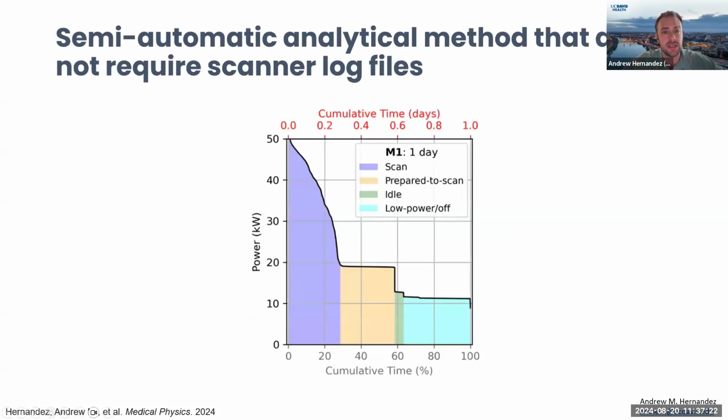And so essentially what we did is we tried to develop what we call a semi-automatic analytical method that does not require scanner log files. For the sake of time, we can't go into the details on how exactly we do this, so please refer to our paper. Happy to answer any questions about that. Essentially this allows us to segment the load duration curve and then estimate the time, power, and energy of the different scan modes for our specific systems, again, without the need for scanner log files.